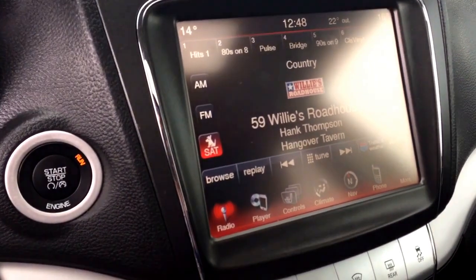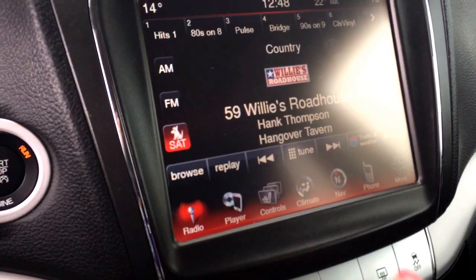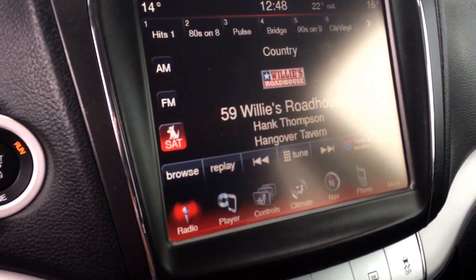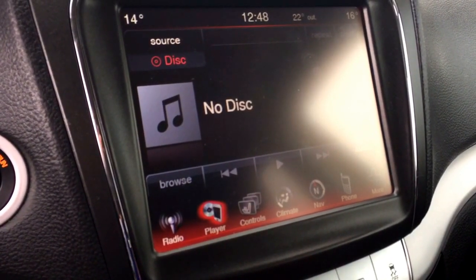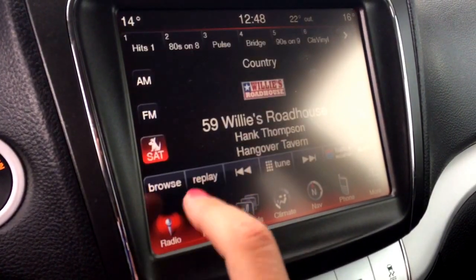I love Willie's Roadhouse. And what I really like as well about the 8.4-inch touchscreen display center is that we have the name of the artist as well as the song name. So that's really great. I like the satellite radio. It's a lot of fun to play with. We're going to go into the player here. We do have our CD player as well as an auxiliary and USB input, which I'll show you in just a few minutes.